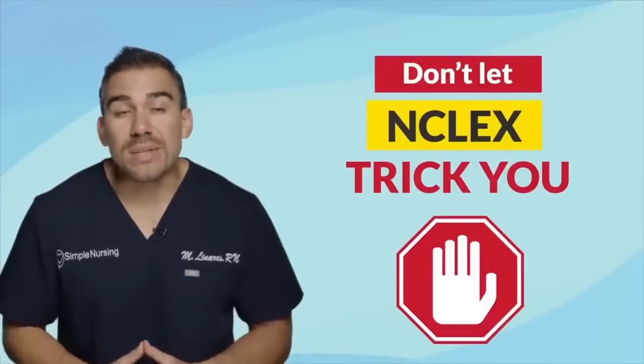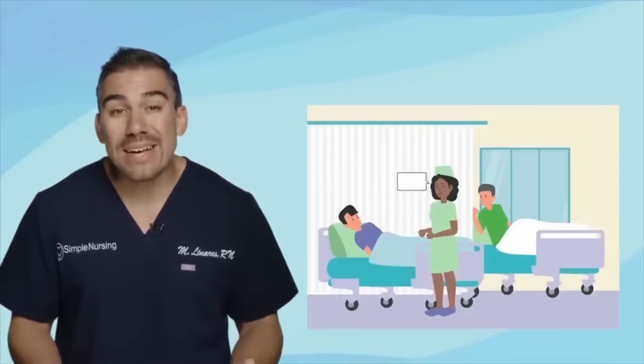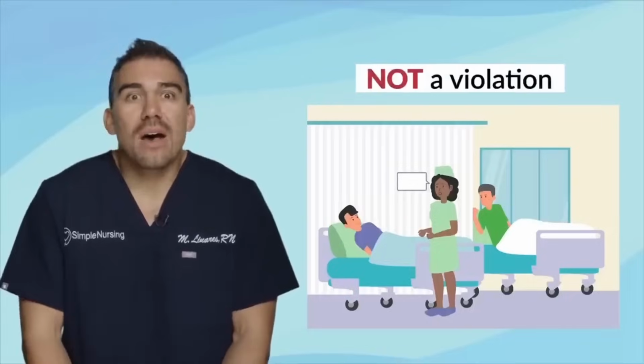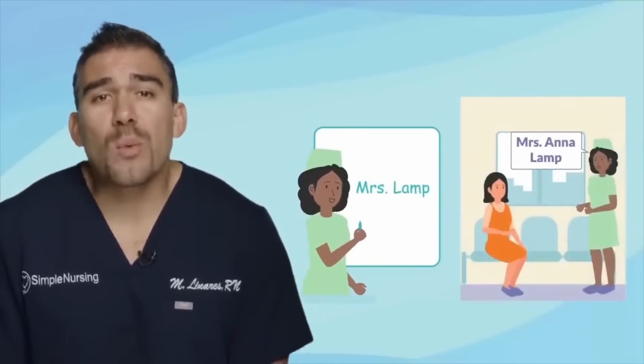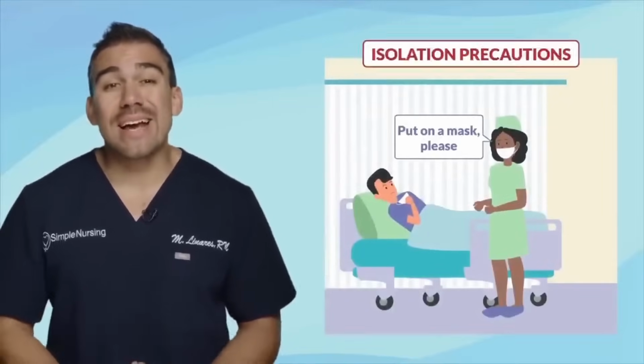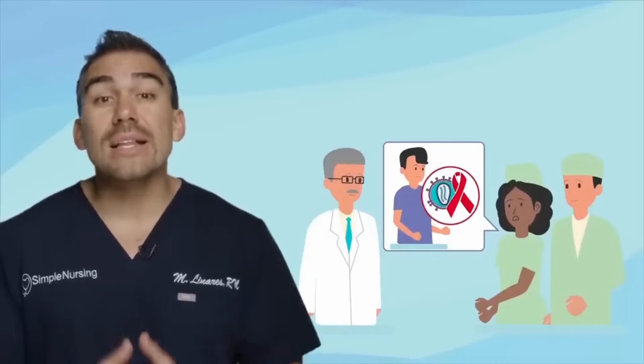So don't let the NCLEX trick you with these non-violations. For example, overhearing visitor conversations in the waiting room talking about their loved one is a non-violation, as well as a nosy client's roommate who overhears report details through the room's curtain. Now, this is a non-violation. And even writing the last name of a client on the whiteboard or calling out the full name in a waiting room, again, not a violation. And the last two here, telling a visitor to wear a mask because the client's on isolation precautions. As long as the diagnosis or details are not shared, you're in the safe zone. And the last one here, general discussions about cures for a disease like HIV doesn't disclose a client's personal info. So don't get tricked on the NCLEX there.